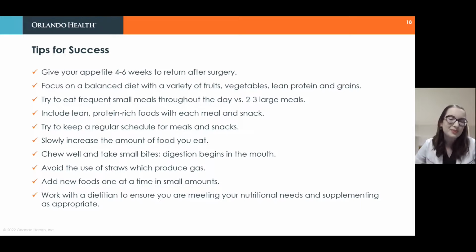Working with the dietitian too can help fine tune some of these strategies and make sure that you're meeting your nutritional needs and supplementing as appropriate too. Both short term, coming out of surgery, and then long term as well.